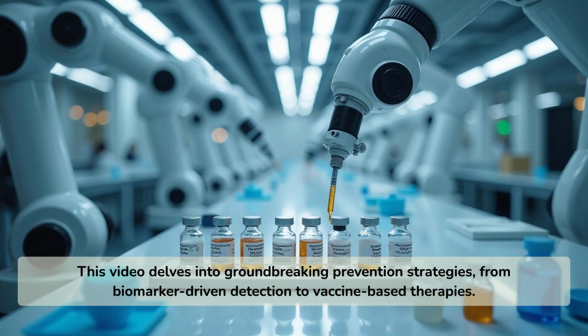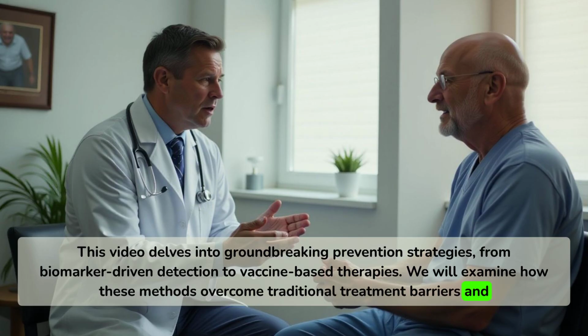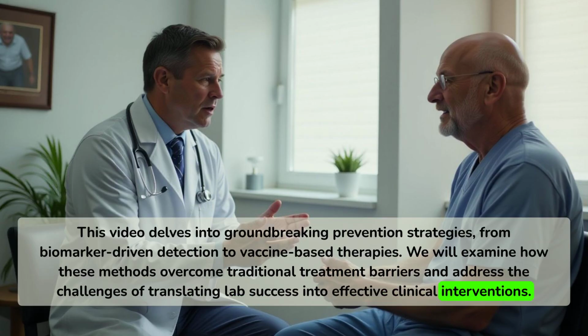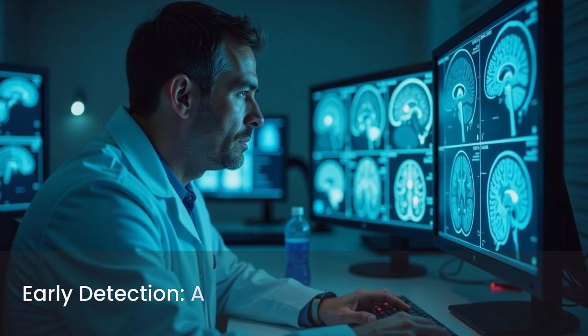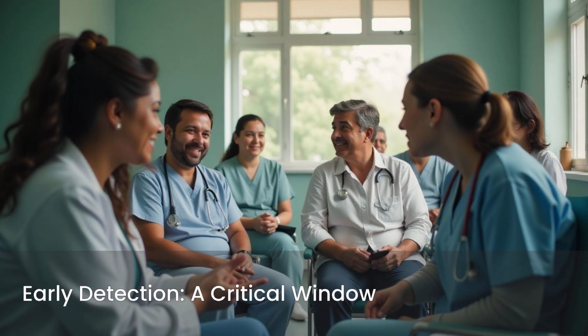We will examine how these methods overcome traditional treatment barriers and address the challenges of translating lab success into effective clinical interventions. Early detection of Alzheimer's biomarkers provides a critical window for intervention, preventing irreversible neurological damage. Advances in detection technology offer multiple pathways for identifying at-risk individuals during preclinical stages, significantly enhancing prevention efforts.